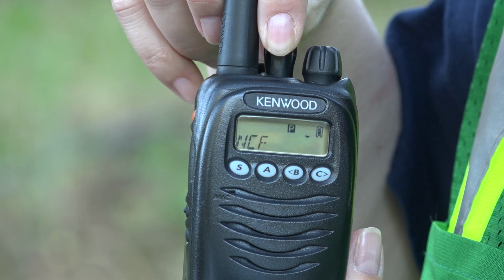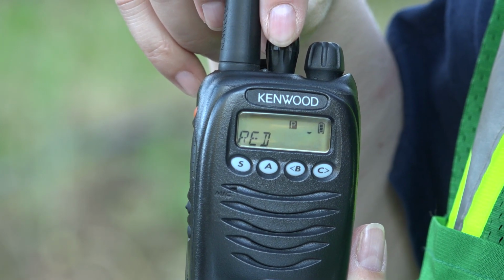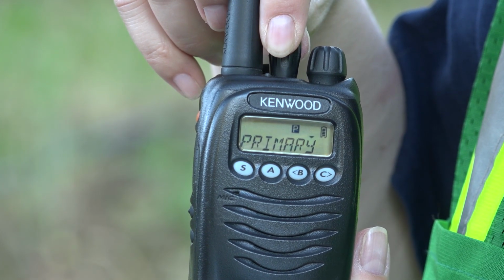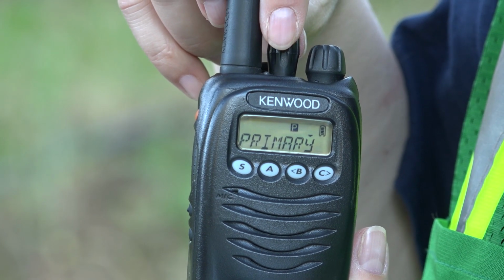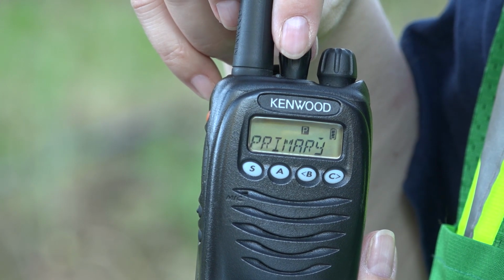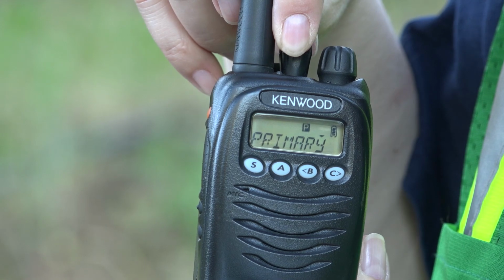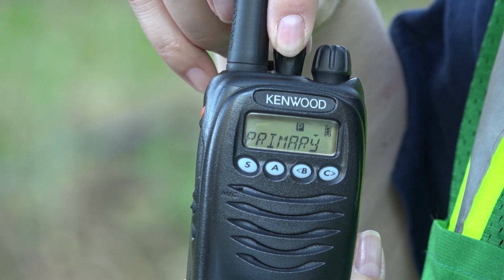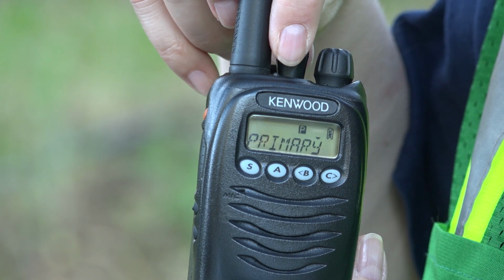So right now it is on NCF, that's a fire channel. The next one is red, and the next one is primary. So you can listen to traffic, but you cannot interrupt by talking. We have receive-only capabilities on the scanner channels that are programmed into these radios. Whereas all of the repeater sites, we have the ability to talk, and we're on the local government channel.